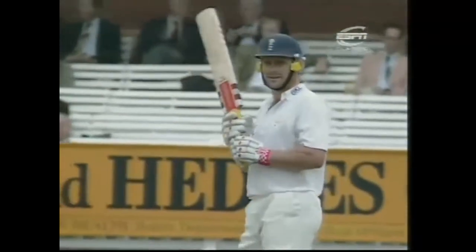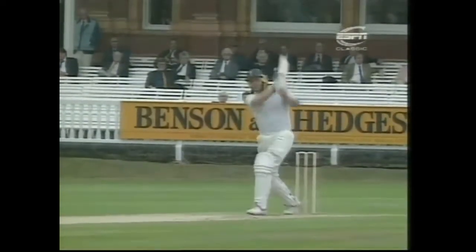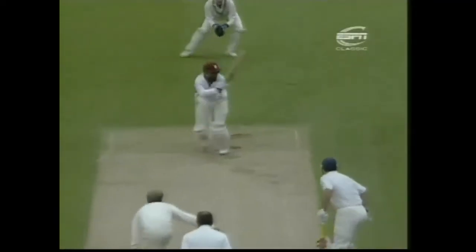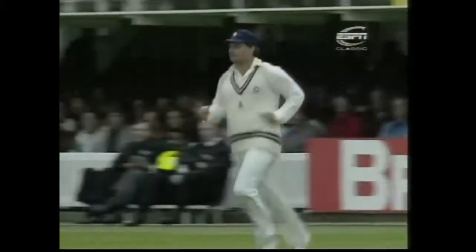That could be the answer. Just go and fetch it. That, unfortunately, is what happens if you don't quite get it in the block hole. That's good thinking by Smith. Fleming saw him coming, dropped it short. Well done, beautifully thrown. Taylor out on the boundary, Fleming over the stumps.